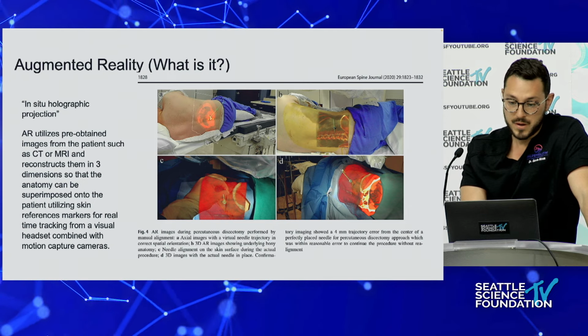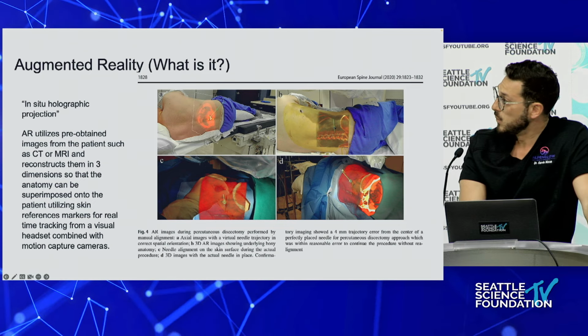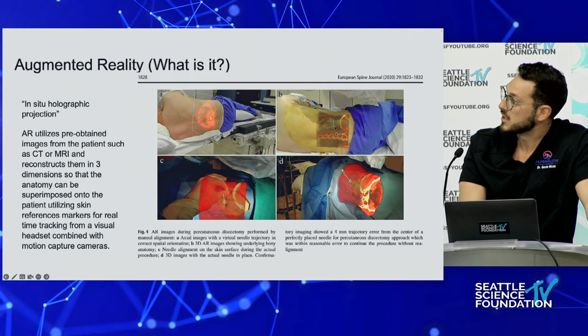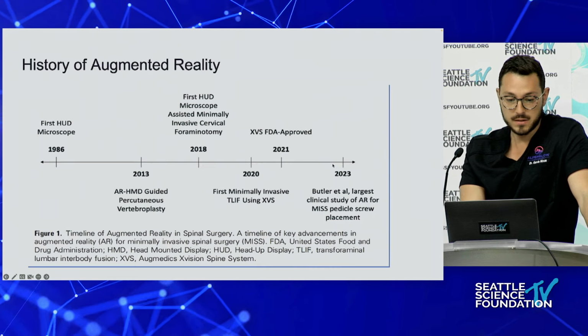So this is an older paper from the European Spine Journal in 2020, but you can see what this might look like if you're looking through the headset with a planned trajectory, which I think with this paper was a facet injection. So we'll get into where all this is heading.